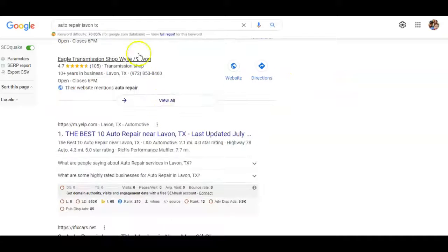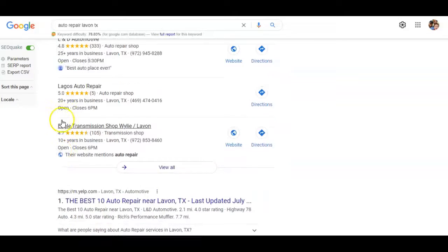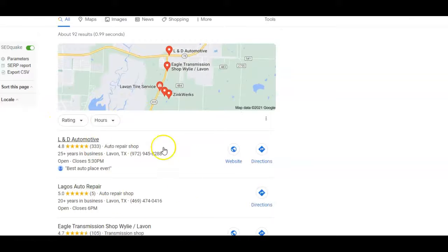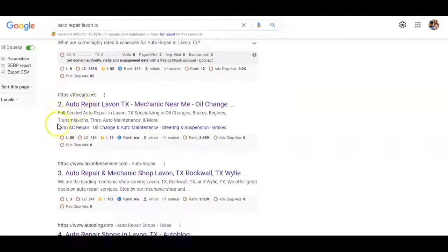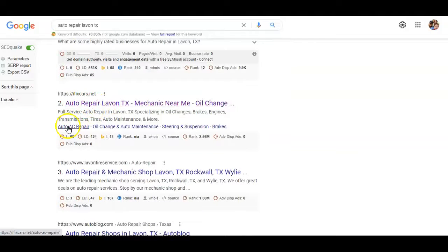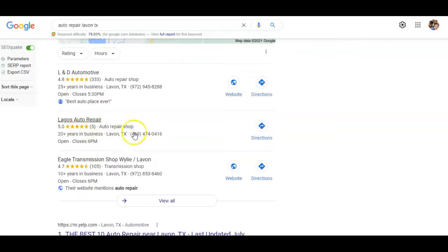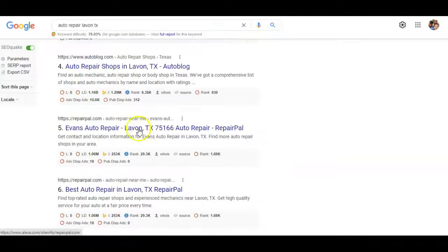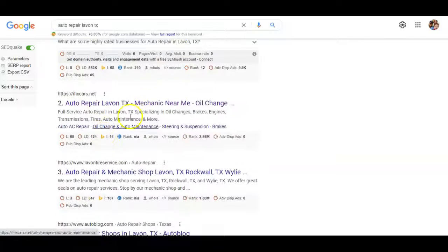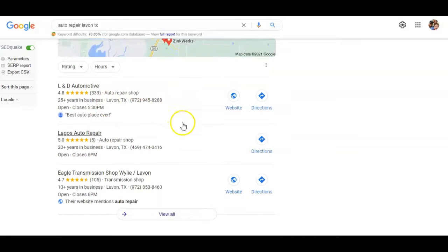40% typically comes from the map pack. 40% comes from the organic search ratings. The number one thing on average that will affect being in the top 3 of the map pack in your location is going to be your organic search ratings. So L&D Automotive, you see there at the top here. This is also their website here at iFix Cars. You can see Lavon Tire Service, and there's also another transmission shop. So yeah, you can just see all the top organically rated businesses, and they tend to, on average, appear in the top 3 in the area.